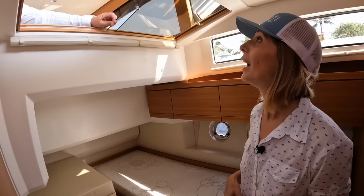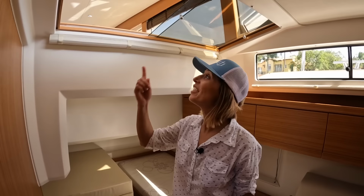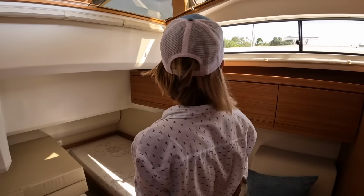Hi again. So that is the natural ventilation. When you don't want to run the air conditioning, you can ventilate the cabin much more easily. This is awesome. You do have the openable side windows there and a porthole as well. Oh my god, this makes me want to do the loop, the Great Loop. Let's do it!